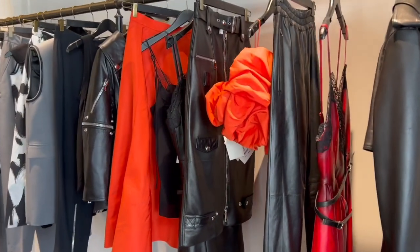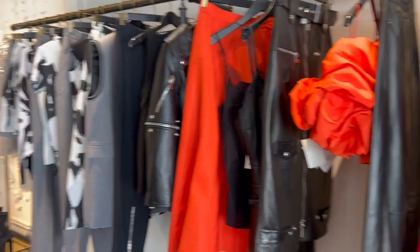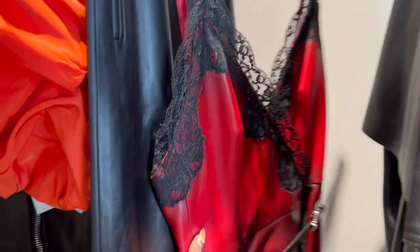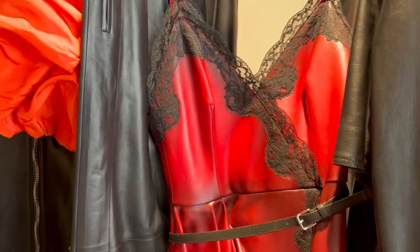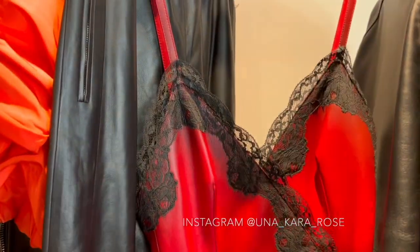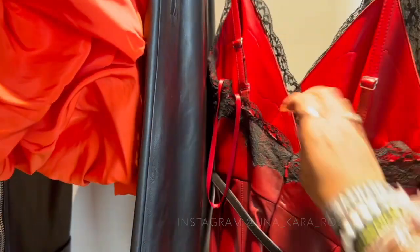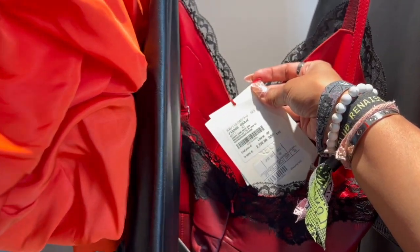Ooh, they've got a lovely black and red and white capsule here, guys. Let us have a look in detail. Ooh, look at that. That's a lovely combination. It's like a camisole bodice with lace trim with a leather dress. How much is this? I didn't actually see this one last time. Must be new. 2,730. That is lovely.